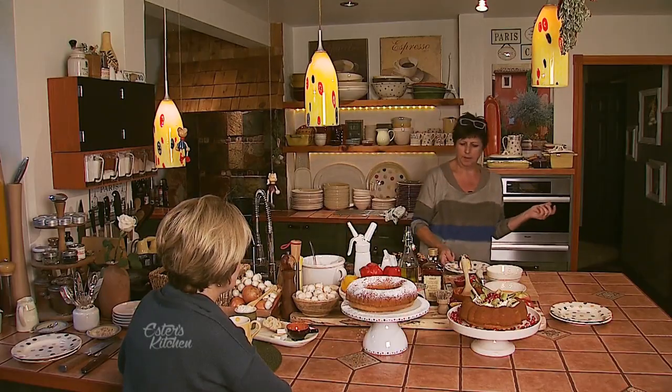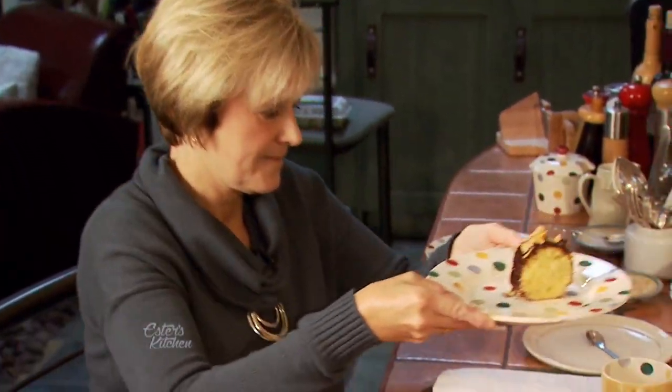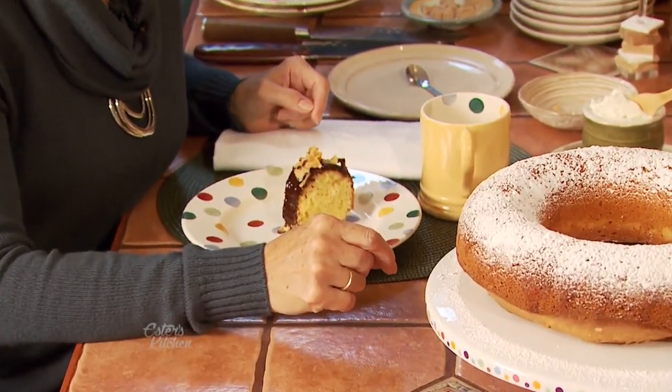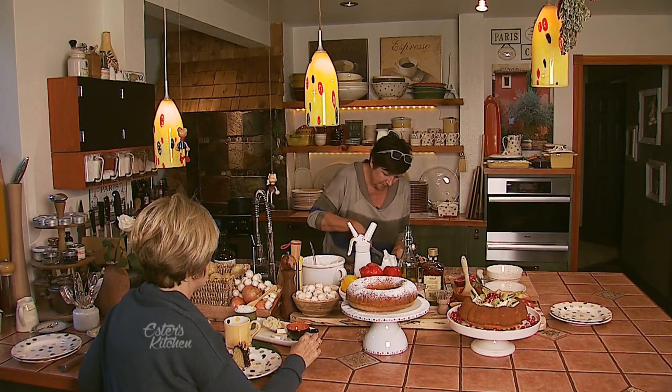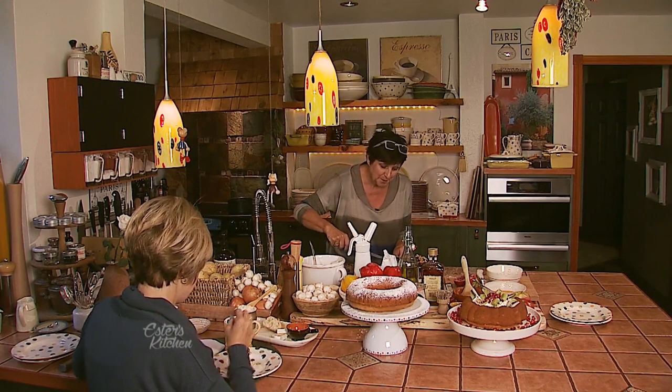That looks very so tiny. So lovely. It looks so very tiny. Thank you so much. I can cut a few more pieces. Go ahead, I want to know.